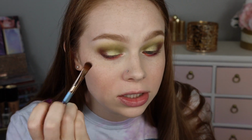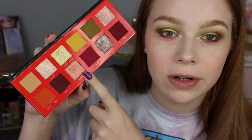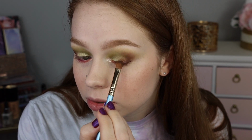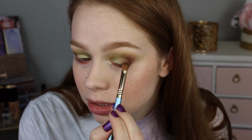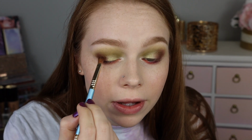I feel like I should go in with one more shimmer on my outer V, or connecting my lid, just something right here. But I'm kind of torn. Maybe I should go in with a little bit of Harvest. Kind of just keep playing up the warm and the cool tones and the grunginess and whatnot. It's kind of giving me unique fall vibes.